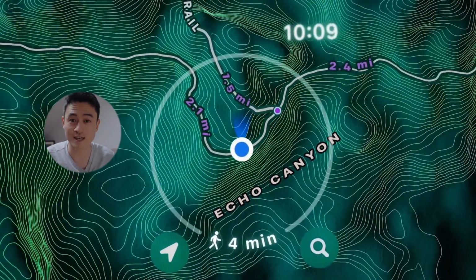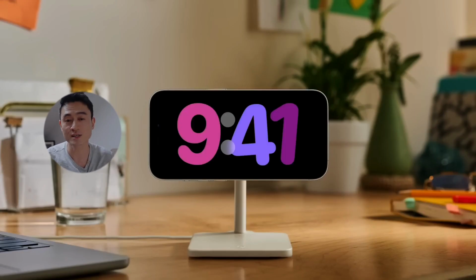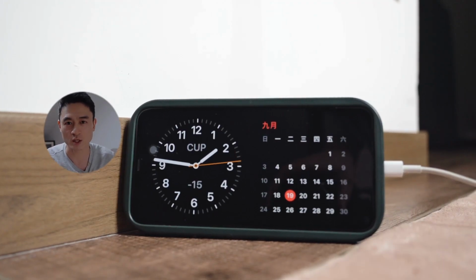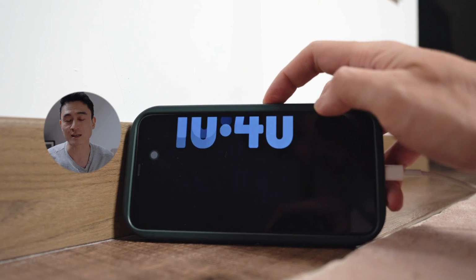Maps is also available to download offline depending on your region, so this doesn't work across the globe. You also have standby mode display. Now to do this, your phone must be in horizontal and charging on a stand, or place it somewhere secure, and then you can swipe to the left to reveal different screens, and then you can also go up and down to reveal different functionality or designs.